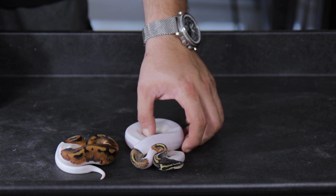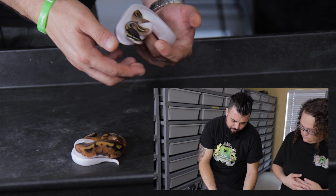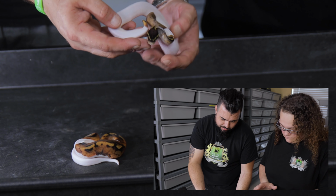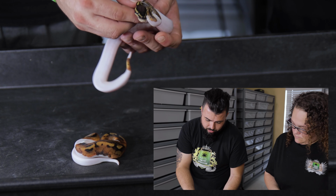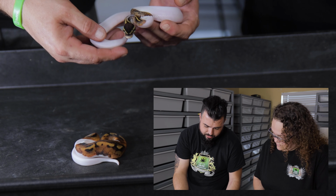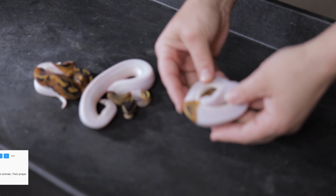So we'll see. That's why I like the higher pattern pieds more, because if it had maybe a higher pattern, we'd be able to tell a little bit more. But maybe some of these guys that are in the project can see what we're looking at here and maybe give us their advice on what they think they are. Hit me up on Instagram on Crème de la Clutch if you have any ideas.